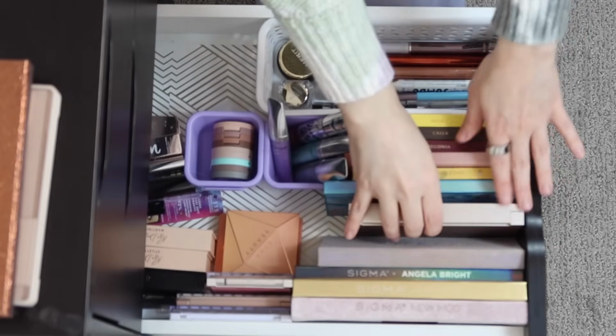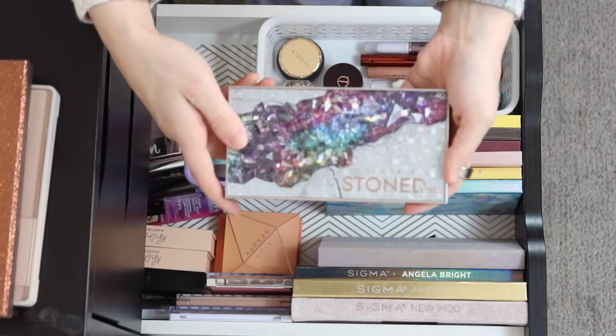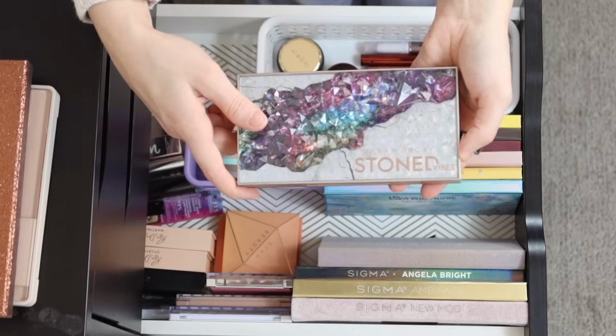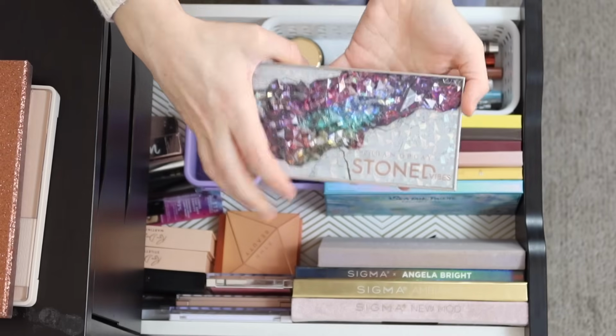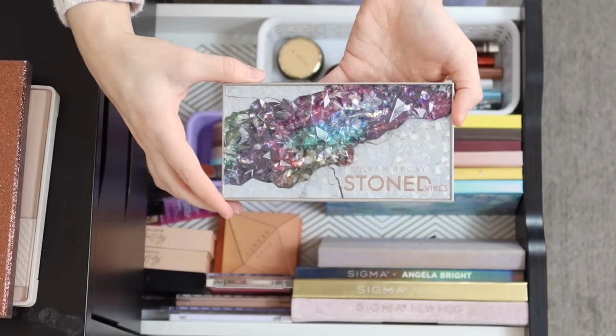Here's another one. This was actually a holiday release 3 years ago. I think this came out in 2020. It was limited edition. And I so wish it wasn't because this is one of my favorite palettes. Haven't really used it much recently, but when I do, I just love it. This is the Urban Decay Stoned Vibes palette. I could stare at this packaging all day.